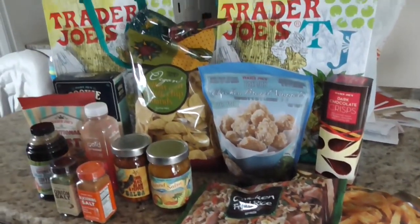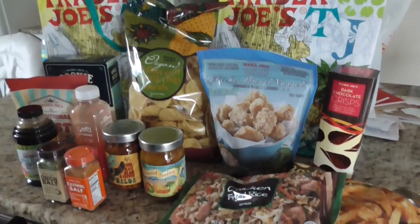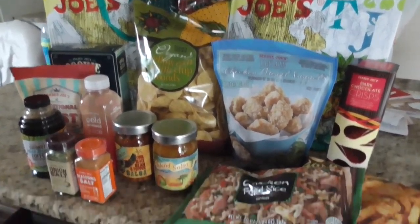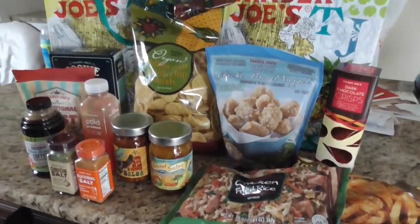So I'm not saying any of this is a healthy run necessarily, but it looked good. I haven't been to Trader Joe's forever, so I thought I'd go and check it out, and they have a lot of really yummy stuff. So.